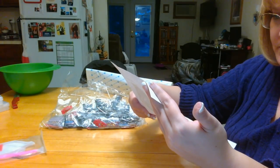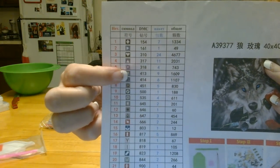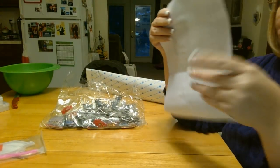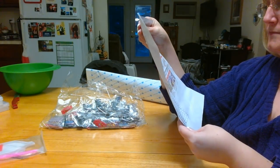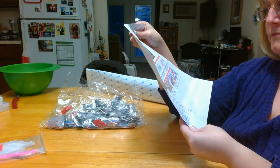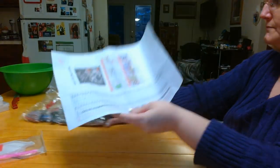The symbols are kind of weird too. I mean, look at the symbol for number 6. I didn't tell you how many symbols. 6 right there. Look at that symbol. That is funky. 42 colors. Oh, and it's a square, as you can tell with the tweezers. But nice, I mean, should be nice. Okay, moving on. Sorry.